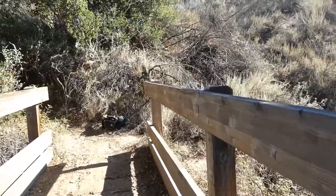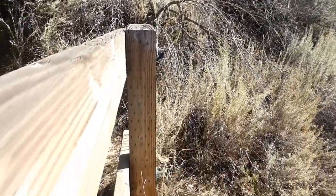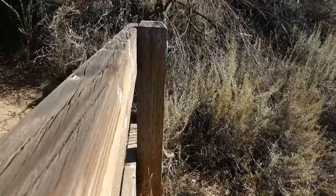A nice little bridge here. Geocache, we found it quickly. It was a decon container. Surprisingly, it was open and completely full of water. So we sat here and ate our lunch, let the log dry out, and now it's back on to get some more.